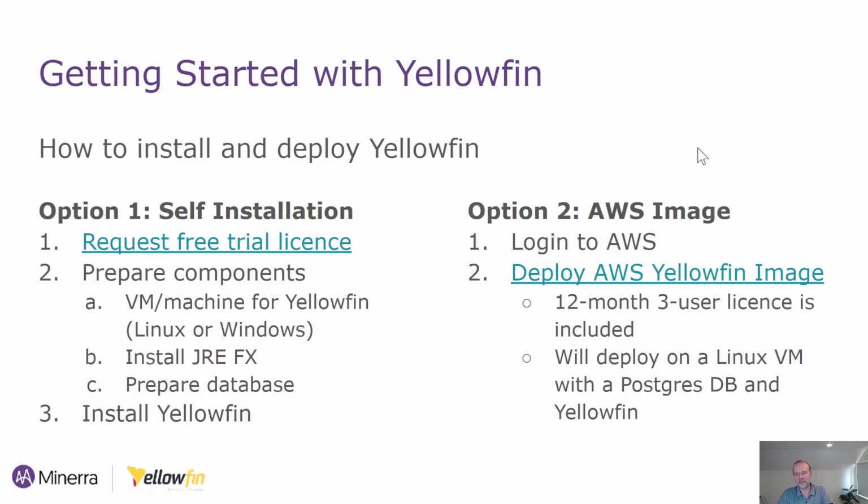So, getting started with Yellowfin. How do you install and deploy Yellowfin? Well, there are a number of different options. I'm going to talk about three of them.